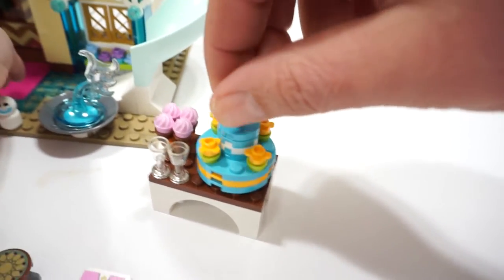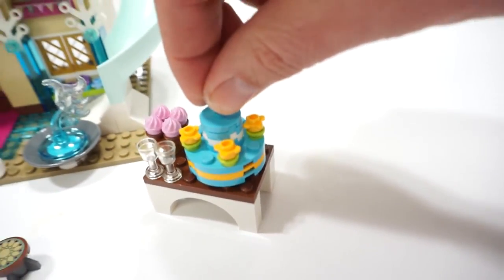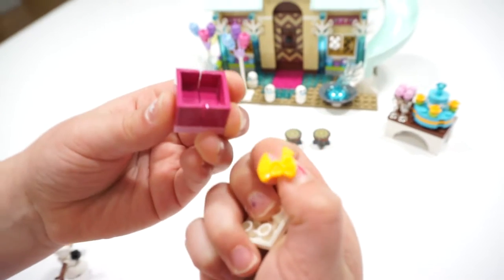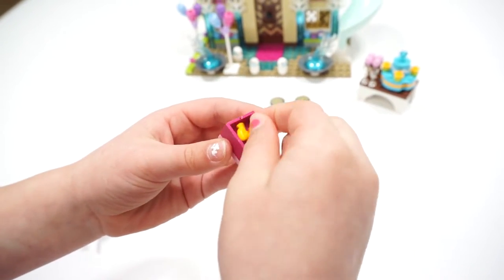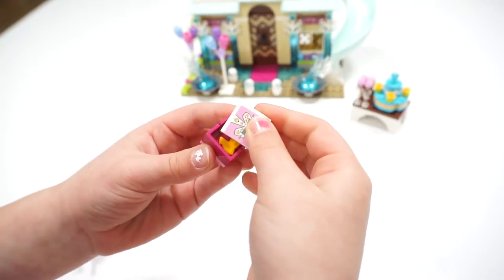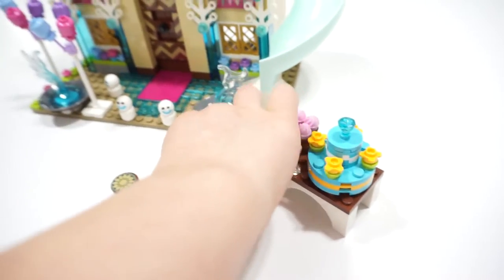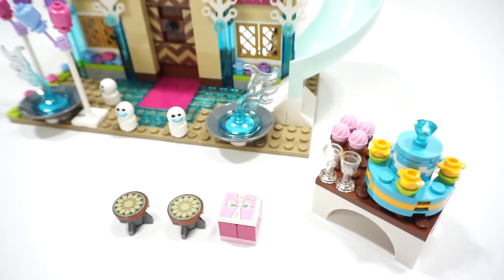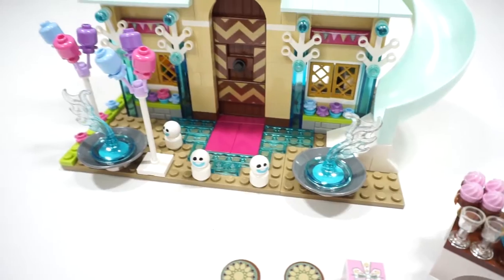Did you see this? Do you want to see what's inside here? Sure. What's in there? It's a boat. Oh. It's a little keepsake box, huh? Uh-huh. Cool. What else do we have? What else can you show me?